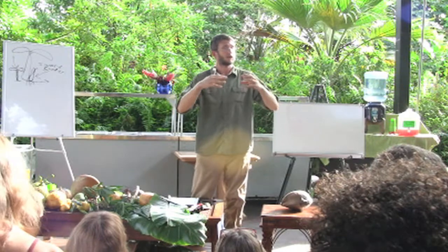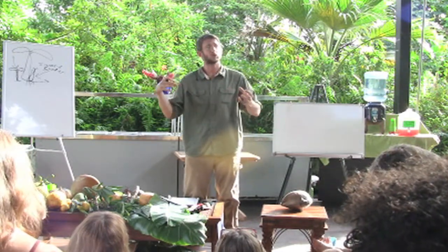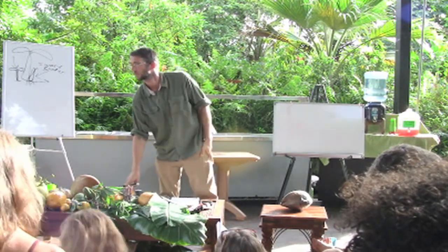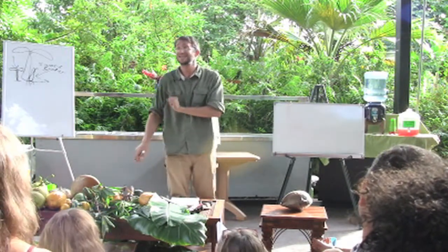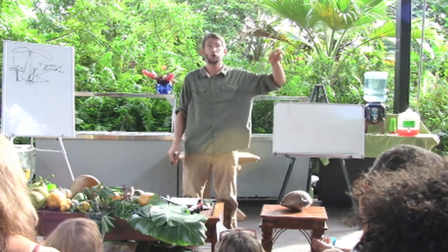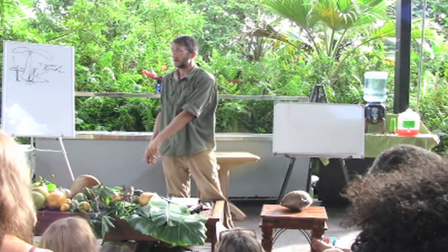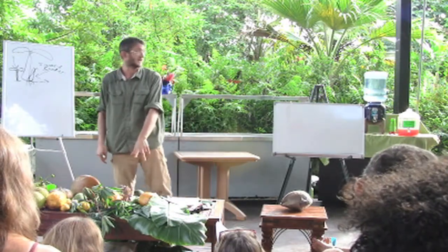The root needs enough soil to put its roots out into, because it'll get huge roots. It's a carbohydrate crop. Nutrient-wise, it's not super great, but it's drought tolerant. So if there's a drought and your ulu drops all its fruit, which they will do during droughts, you've got this as a backup. And it's quite delicious, I find.